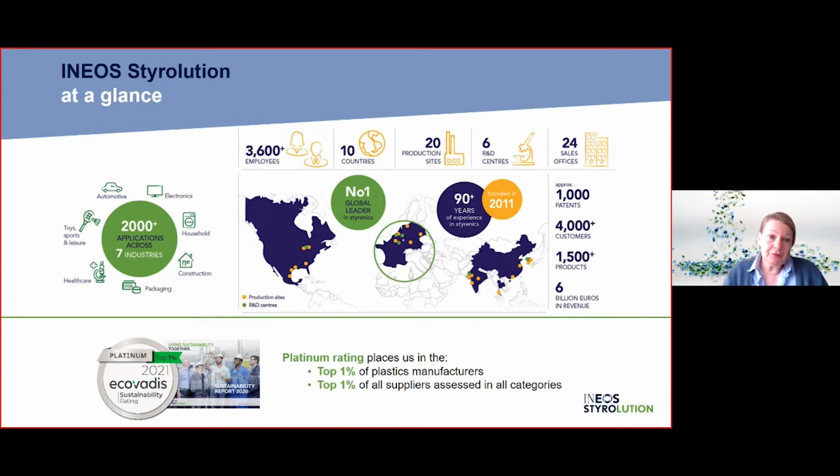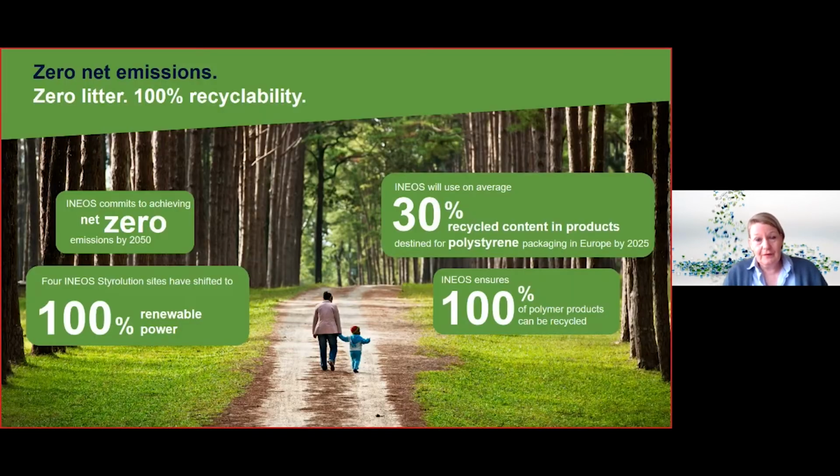As you also can read, we are active in several product segments. I'd like to mention automotive, electronics, households, and also the toys and sports and leisures, not to forget. These are the segments that are really suitable to use Terluran ECO. And then I'd like to move to our own sustainability objectives. As you can see, we have very strong commitments toward our sustainability goals.